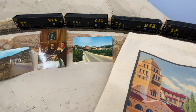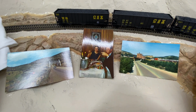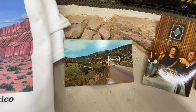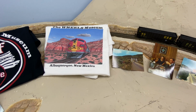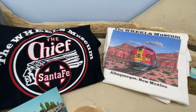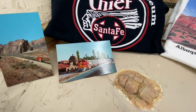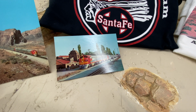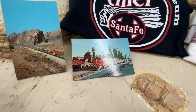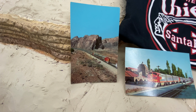And then we got these cool little postcards. This is in Raton here, and this is an old passenger photo. This is also in Raton as well. And then we got a couple of t-shirts. This is my favorite one. I really like this one. And I got this black one here. And then a couple of other postcards here. This is similar to the tote. This is the Albuquerque station. And then here's this other one. This one's near Santa Fe and by Los Cerrillos in New Mexico.